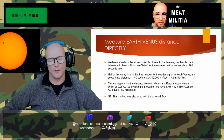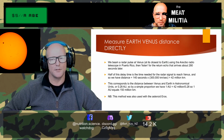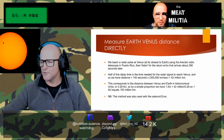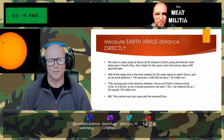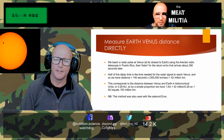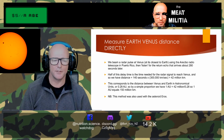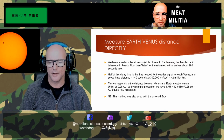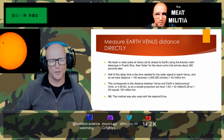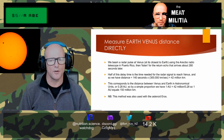So what we can do is send a radar beam to Venus, bounce it off Venus, it comes back to us, and we wait and see how long that takes, and that gives us the exact distance to Venus, which is so close to 42 million kilometers, as makes no odds, and so therefore the exact distance to the sun is also as close to 150 million kilometers as makes no odds.